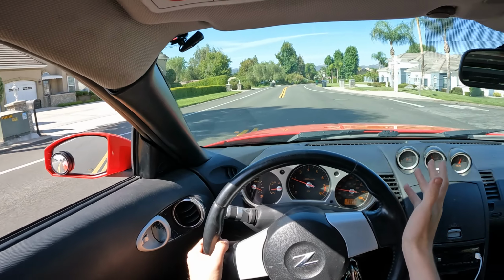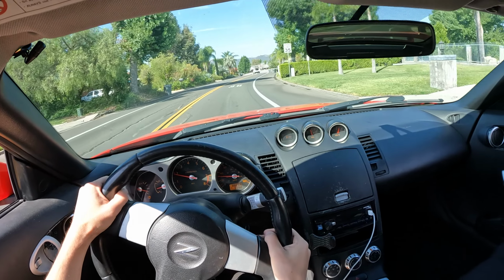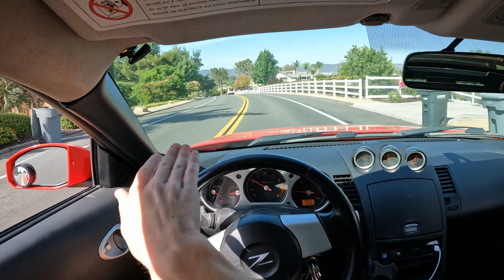So if they're comparing to the other cars, I would assume that this is going to be something a little more serious than maybe just some aftermarket company testing something. Man, this road is so nice. It's just so windy through here.